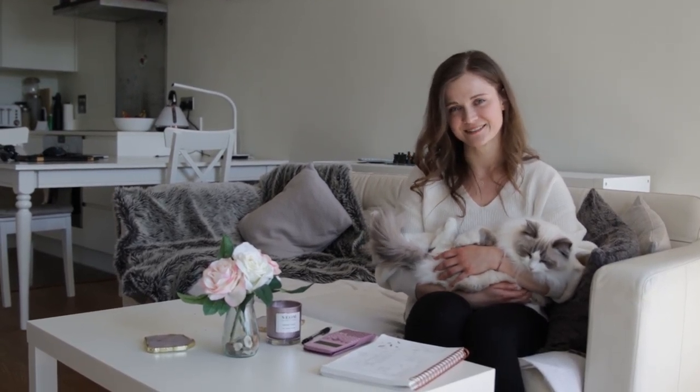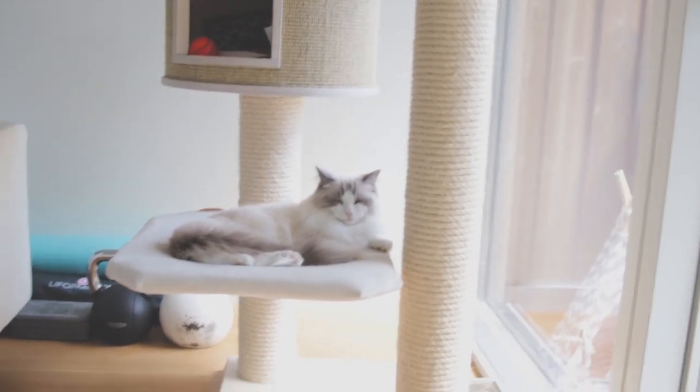The cost of neutering, so spaying or, what is the other word? Cutting balls.